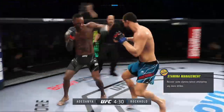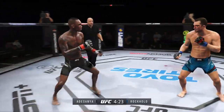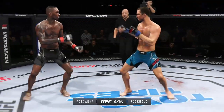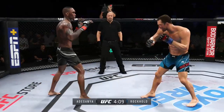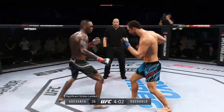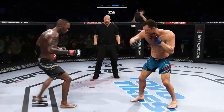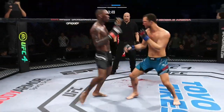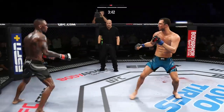Oh, big left. And there comes the separation now. Well, he's looking for that left hand, just out of range, though, with it. Look at the force behind that leg kick. Straight punch lands. Just missed with the leg kick. And both guys really throwing with authority.